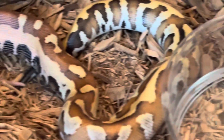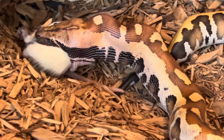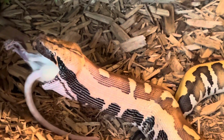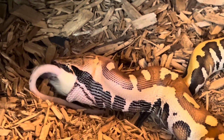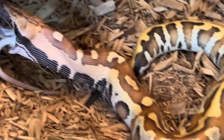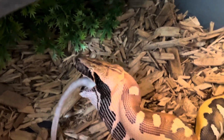So like I said, I've had this one here since I got it in December, so I've had this one about 8 months. And this one was about a month old when I got it, so that's why I say 9-month-old, you know. Okay, but as you can see, she's doing really well with this rat. It's a little bit bigger, but she can handle it just fine. I prefer to give her a little bit smaller size, but this will hold her. I won't feed her again for probably 3 weeks now. But yeah, she's doing good with this.